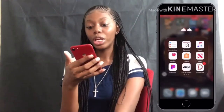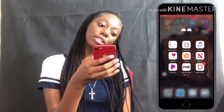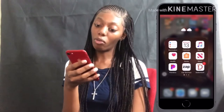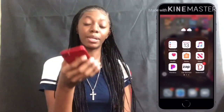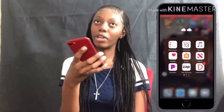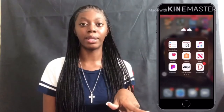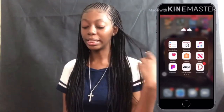Next folder is the white folder, the clouds. I have reminders, which is self-explanatory, calendar, Apple Music, health, home, news, Pandora, which is the music app that I use. I have Zap Surveys. I haven't been using this app, but it's basically an app where you can do surveys and you earn money. That's basically what it is.